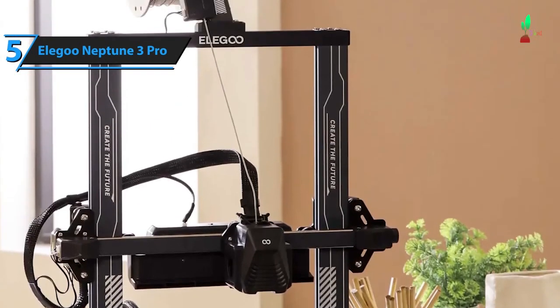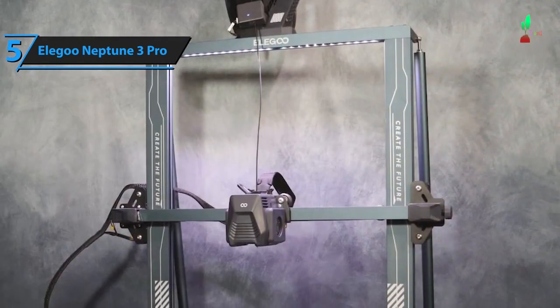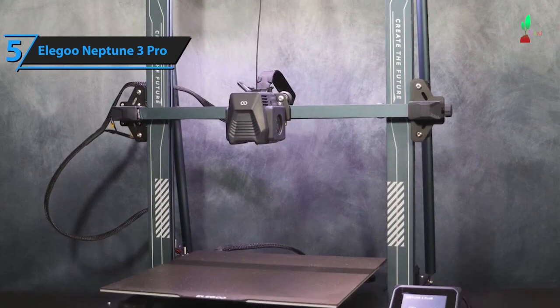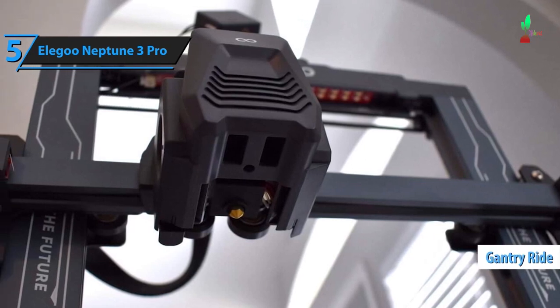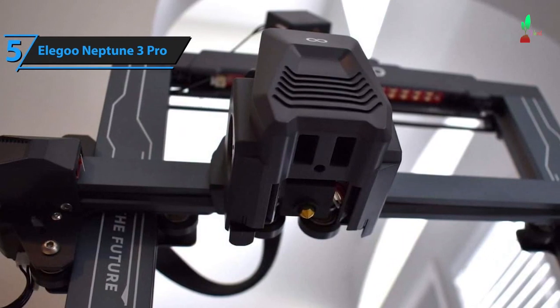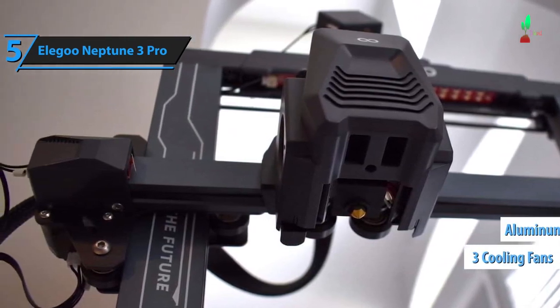Aesthetically, the Neptune 3 Pro is a significant upgrade from its predecessor. The earlier plain black frame has been replaced with a sleek gray aluminum one featuring painted stripes and an inspiring "Create the Future" slogan on the front. One of the major upgrades is the gantry ride, which now includes a dual-gear direct drive that effectively handles materials like TPU. This machine also boasts 3 cooling fans and an enhanced aluminum heatsink.